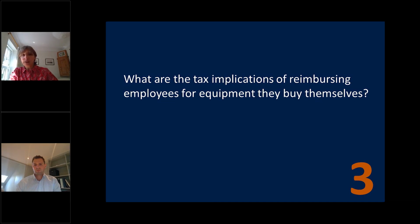But this is a temporary exemption that will only last to the end of the tax year. If you've gone out and bought something and had the expense reimbursed, and you're using it for work at the end of the tax year, the question is, how much beyond the end of the tax year do you need to continue to use it for business purposes to avoid any suggestion that the tax relief should be clawed back? Pragmatically, you would hope that a line would be drawn at the end of the tax year, but that's something that we probably need guidance on.